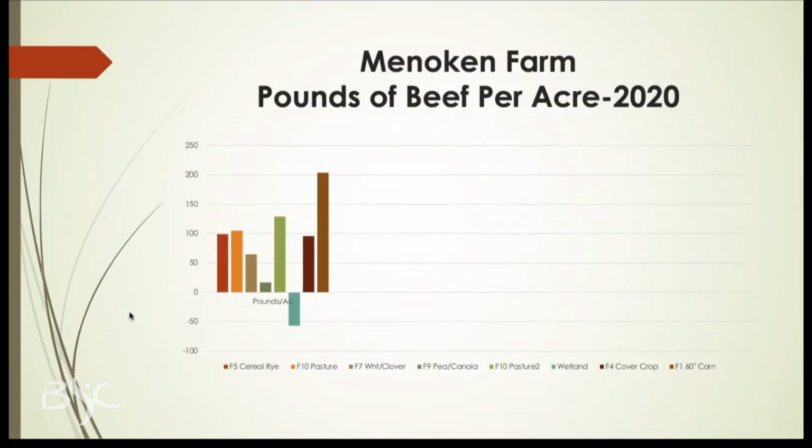This slide, again, Jay had put together some very informative and educational presentations, but this is a summary of the pounds of beef per acre in 2020 at the Menoken farm. If you take note of the first bar, which is the cereal rye, again, an opportunity that we don't take advantage of nearly enough here in North Dakota. Grazing of the cereal rye, we picked up 100 pounds of additional beef per acre before even planting our cash crop, and I believe that's quite significant. Also the perennial pasture, the twice grazed, would be the orange and the green bar.